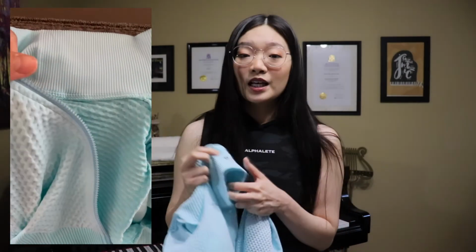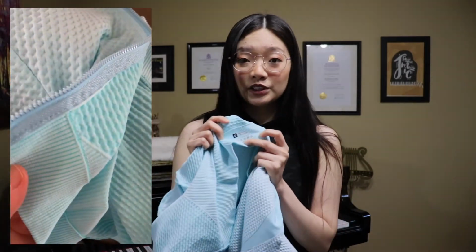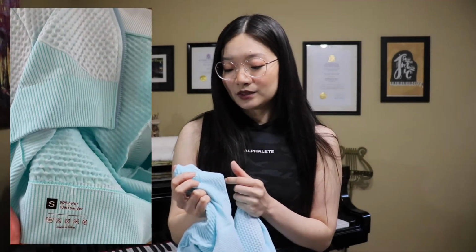I appreciate that there are no extra tags hanging out the sides of the jacket because that would be really itchy even if you cut them off. They have the material printed on the back of the sweater and I think that's really cool. I do like it when brands don't have extra tags.